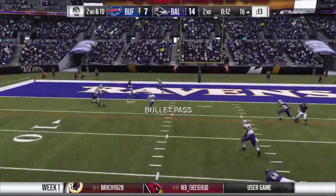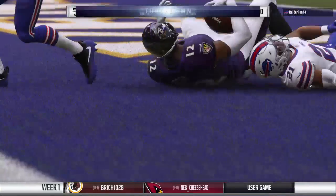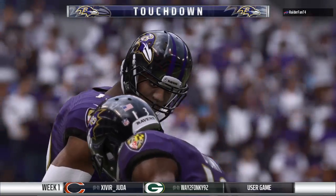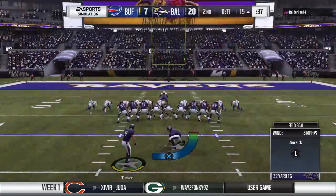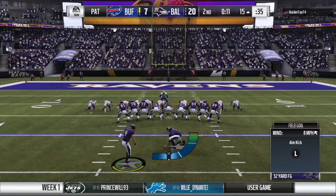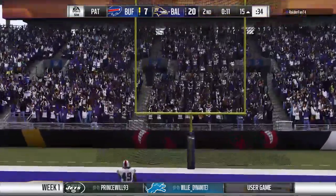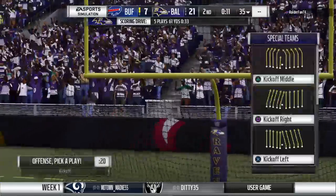Again on second and 10, it's Jackson. Got a man, it's caught for a Ravens touchdown. Jaleel Scott, his first NFL reception, goes for 6. And the Ravens will extend their lead. It's good, and it is now 21-7.